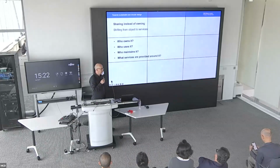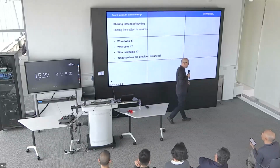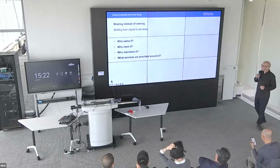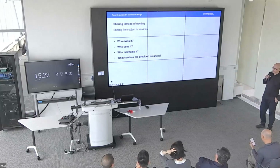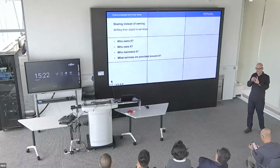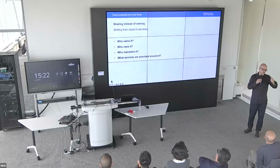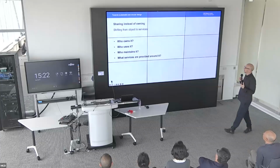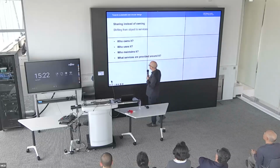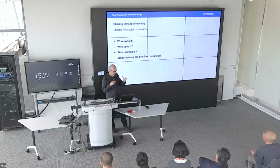Another point is we were referring to that lady looking in the window dressing and saying, "Do I need this really?" That's the same question we should ask. We as designers often design things for owning. I buy these shoes. I buy this car. That's my car. And we should consider that. Who owns it? Who uses it? Who maintains it? And what kind of services are provided around this object?